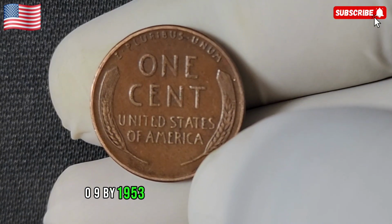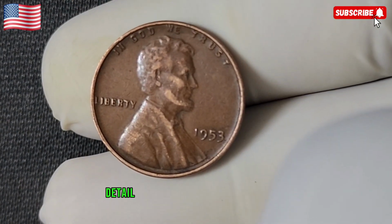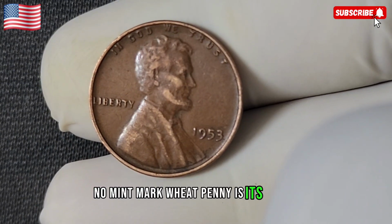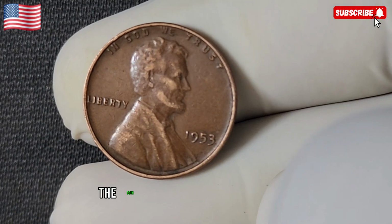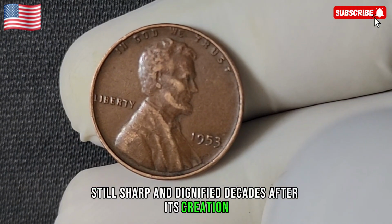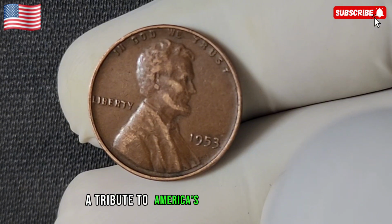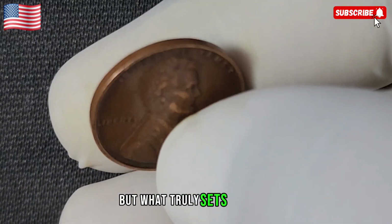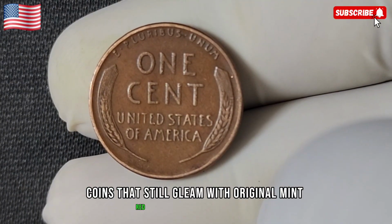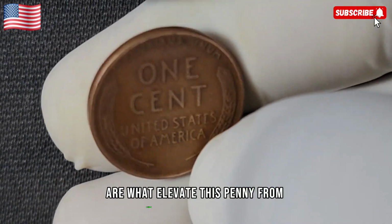By 1953, it had not only stood the test of time but had also become a canvas for collectors to appreciate design, detail, and quality. One of the most appealing aspects of the 1953 no mint mark wheat penny is its iconic look. On the obverse side, the coin features Abraham Lincoln's classic profile, still sharp and dignified decades after its creation. The reverse side displays the famous twin wheat stalks arching around the denomination, a tribute to America's agricultural roots. But what truly sets the rare, high-value examples apart is their condition. Coins that still gleam with original mint red luster, exhibit sharp striking detail, and bear minimal contact marks are what elevate this penny from ordinary to extraordinary.